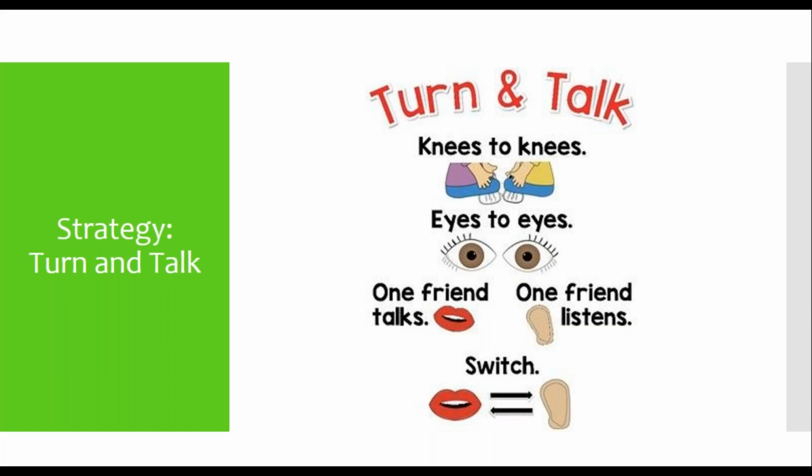Well, this strategy develops vocabulary and oral language as it gives each child a voice and a chance to practice being an active listener. It gets the whole class involved rather than only having time for a few voices. It helps practice comprehension and listening skills, which are those phonological awareness skills.